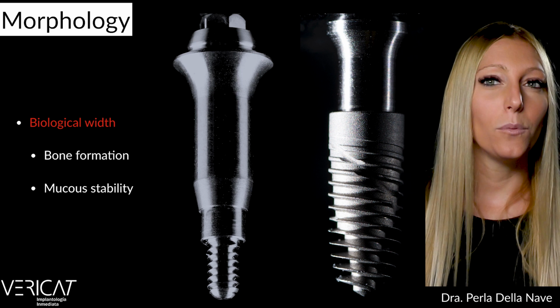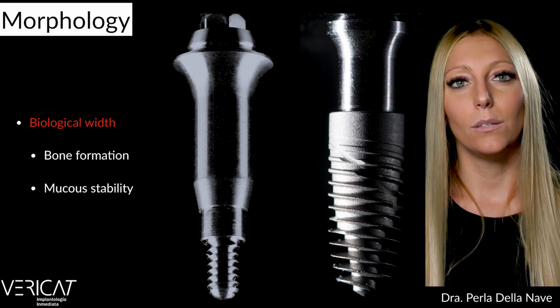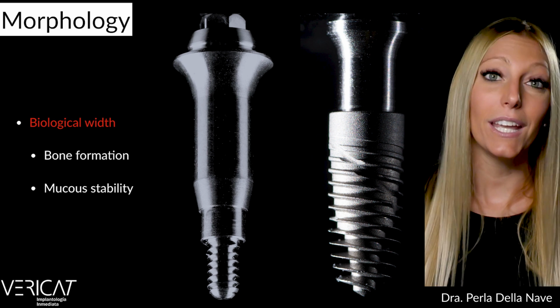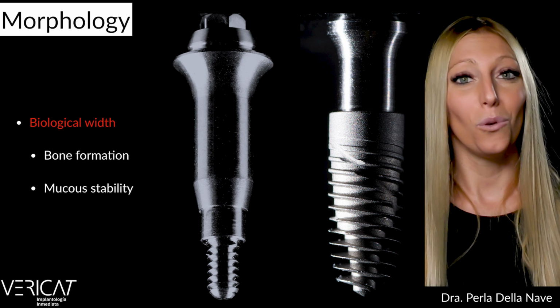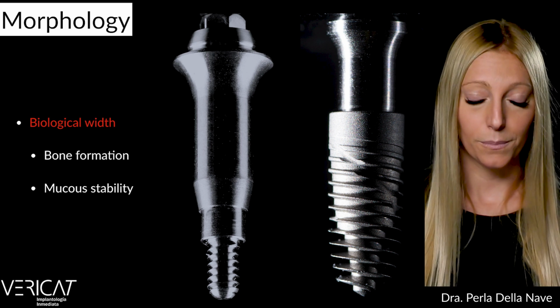Because these are high abutments, and the fundamental biological width they create makes it possible even for the thinnest mucosa to remain stable and healthy, thanks to the union of the hemidesmosomes and the biological sealing they provide. And obviously, all this wouldn't be possible without the above-mentioned abutment morphological features.